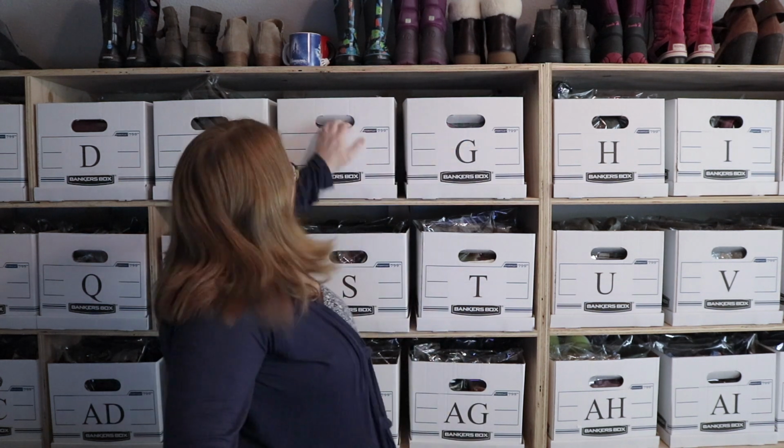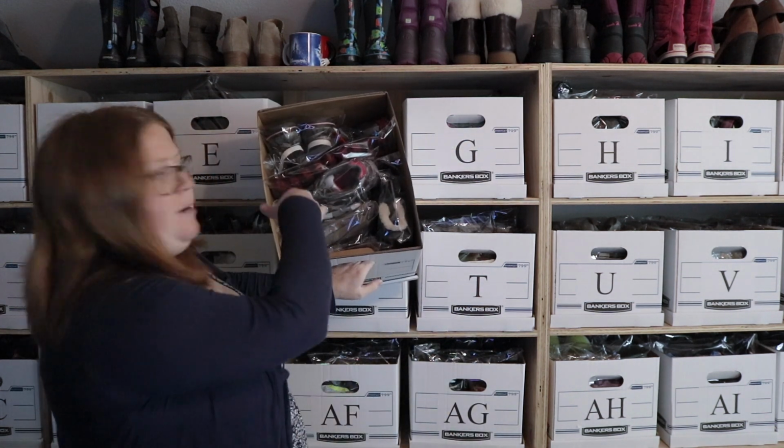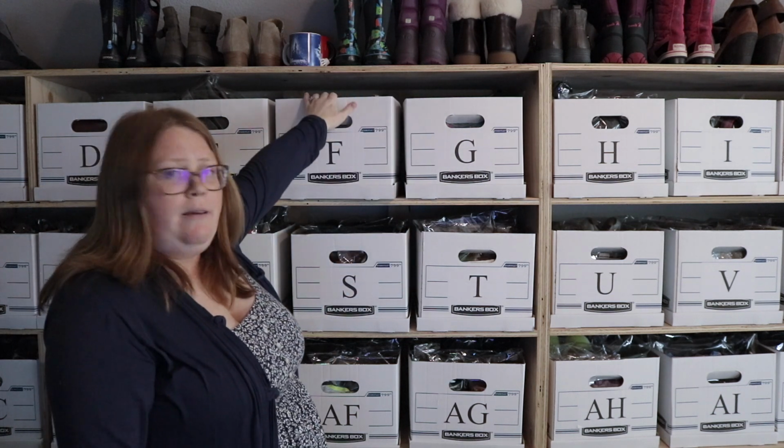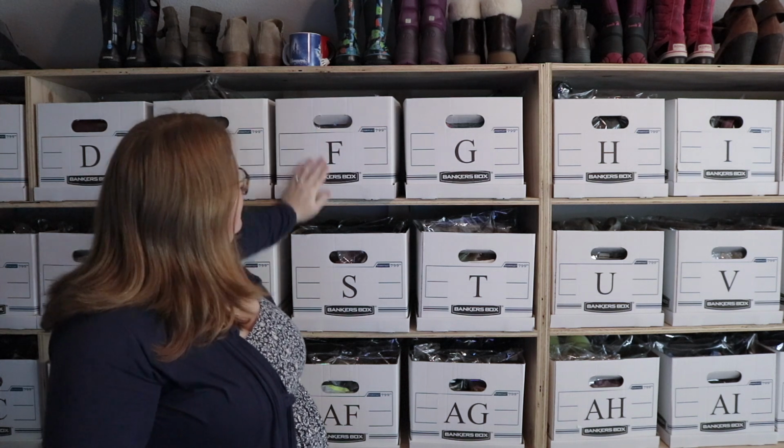And then I just have to put everything away. All I do is bag them all up, and then in my inventory spreadsheet, which is just a Google Doc, I'll find a box. These aren't inventory boxes, so I'll find a box that has some space inside of it, and then I will put the bagged inventory in there, and then go back to my Google Doc and say, you know, these Rothy's are in box F. So it's pretty simple. People are always asking how we do our inventory, and that is it.